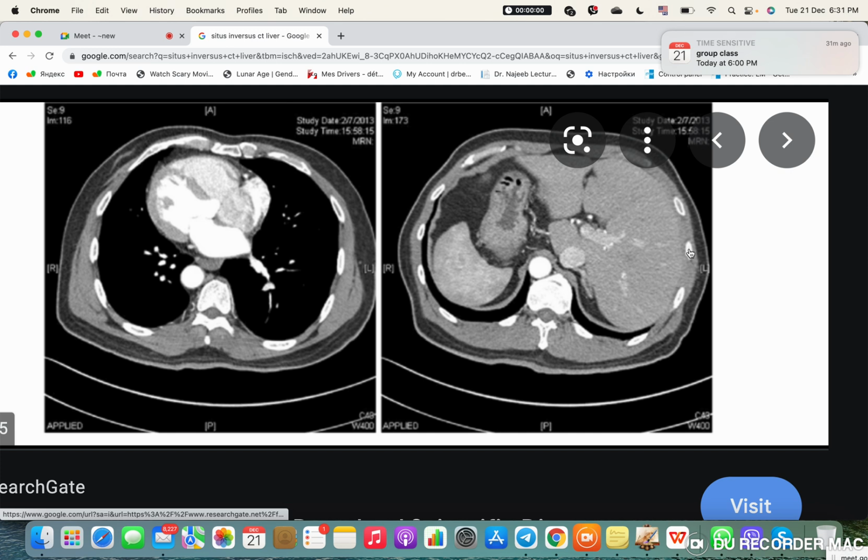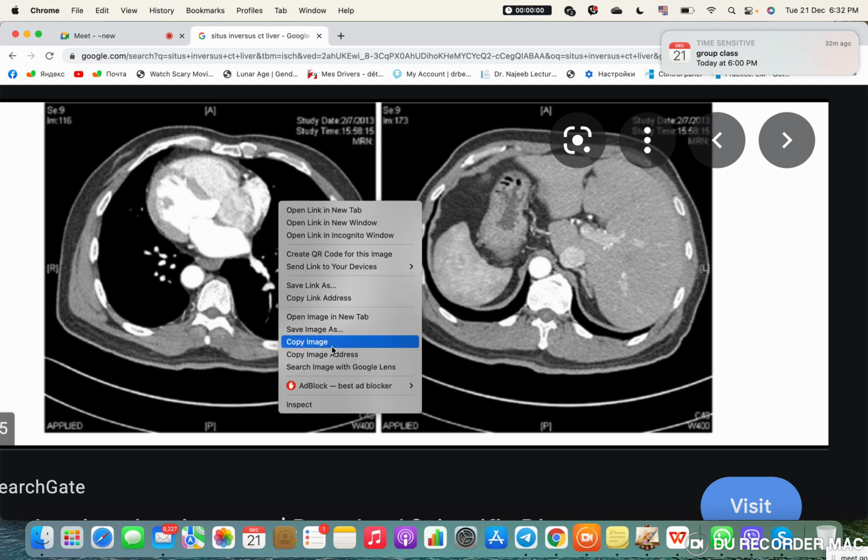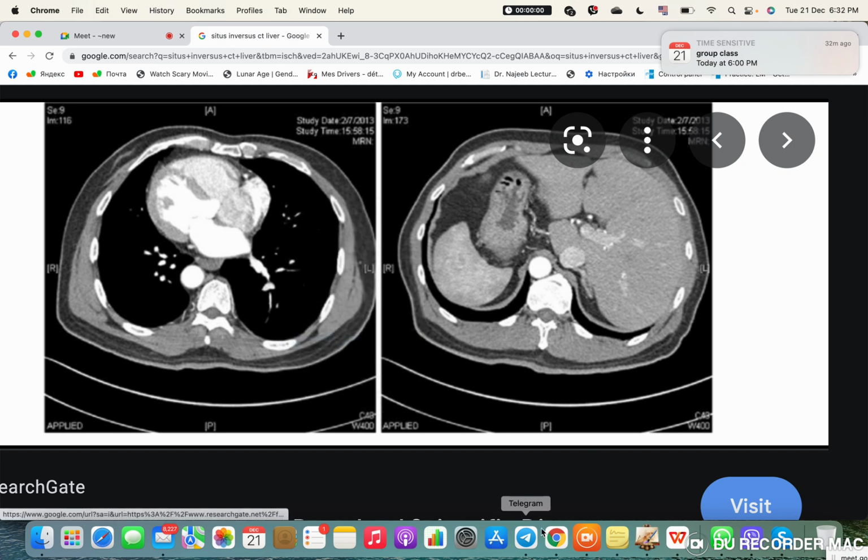It's a CT scan of a patient who is infertile, and he comes to you because of his infertility. You do a CT scan for some other reason. You notice that his liver is on the opposite side. The liver is supposed to be on the right side, but now it's on the left. The spleen is supposed to be on the left, but now it's on the right. He also has dextrocardia, which is a heart located on the right side. All of this is abnormal. Basically, all of his body organs are upside down. This we call situs inversus.